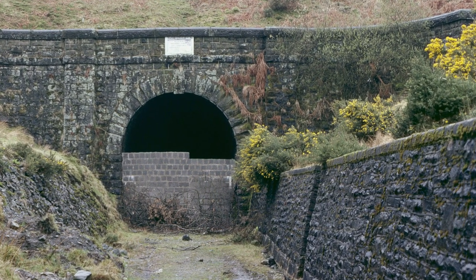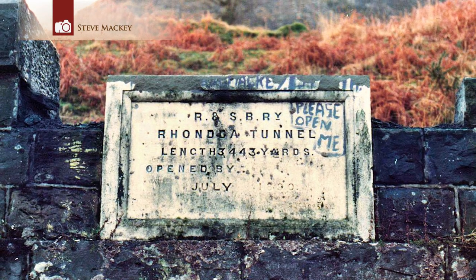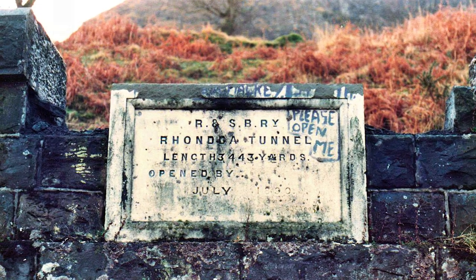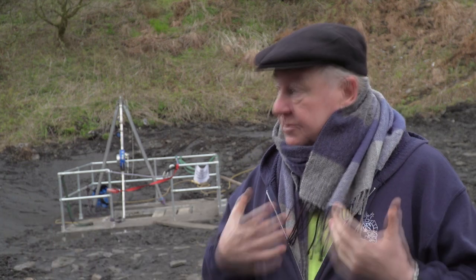It has big ambitions. There's going to be an information centre, possibly a cafe or a restaurant. There's going to be bike hire. There's going to be disabled buggies. There's going to be a bus running across the hill. There's going to be car parks. So this is going to show this place for what it is. Little Switzerland, as Richard Burton said.